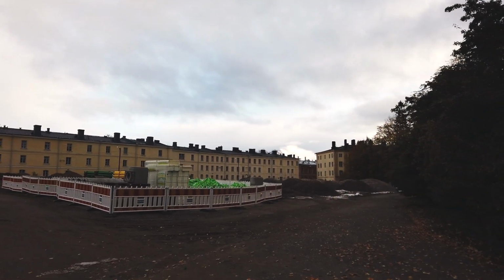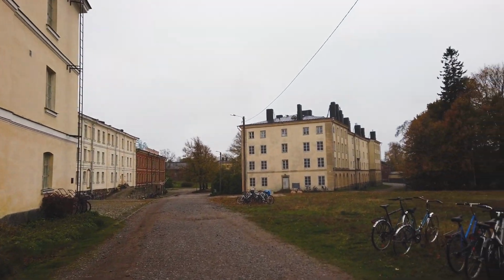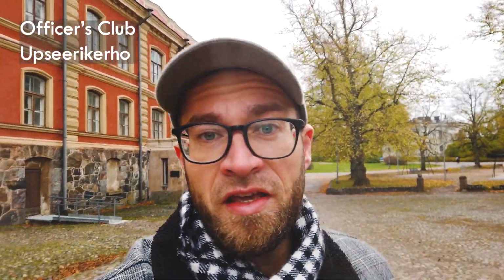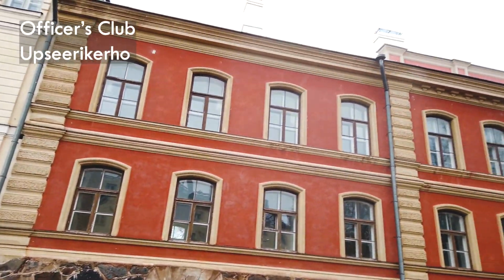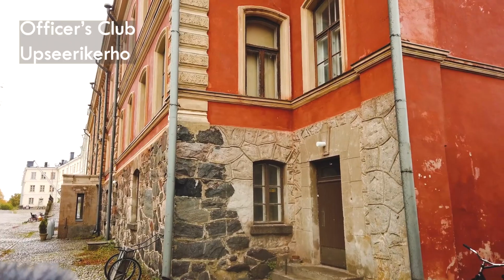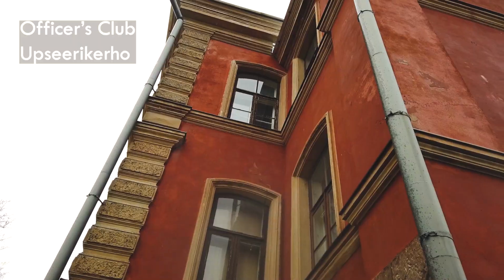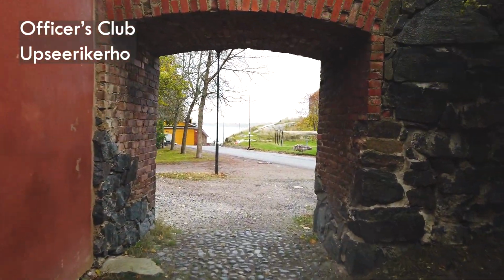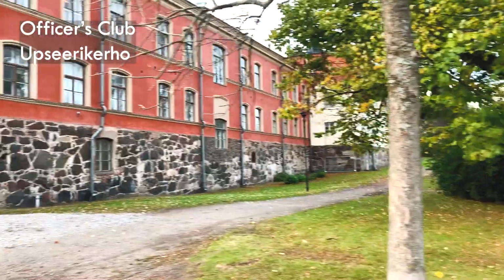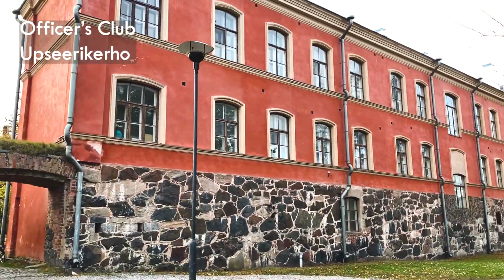All right, so behind me is the officer's house. Main facade and the floor plan have been preserved mostly unchanged. Top floor housed the actual club rooms, ballroom, billiard room, gaming rooms and 2 libraries. The middle floor housed classrooms for boys and girls. The school was intended for the children of the lower ranks.